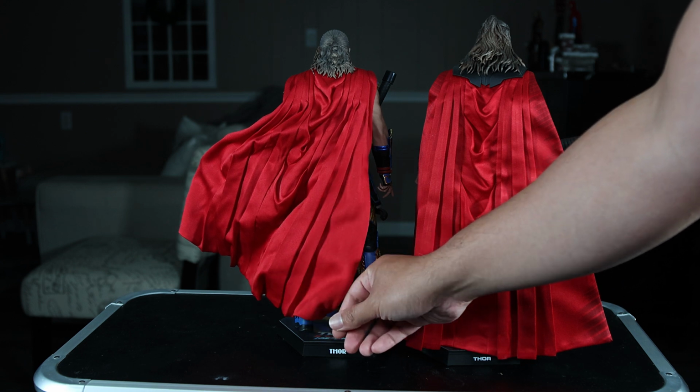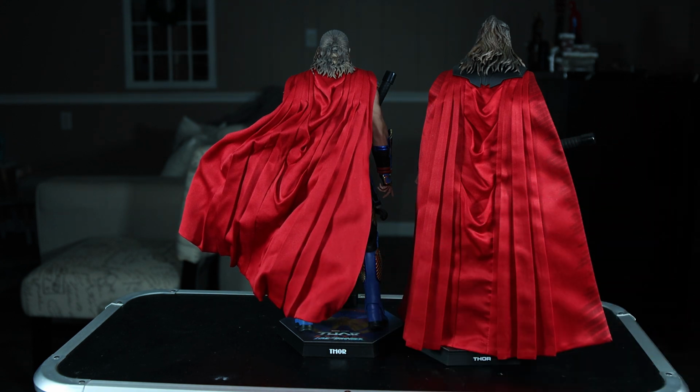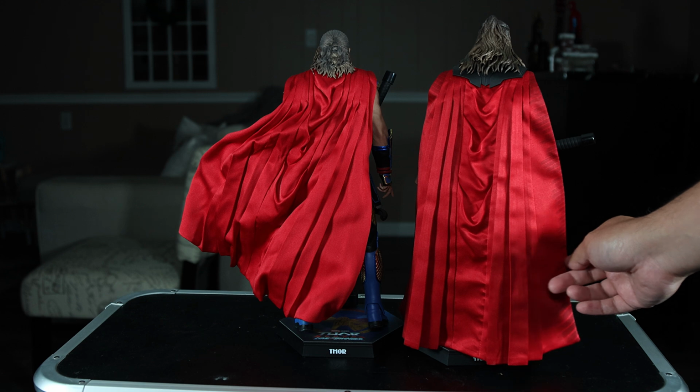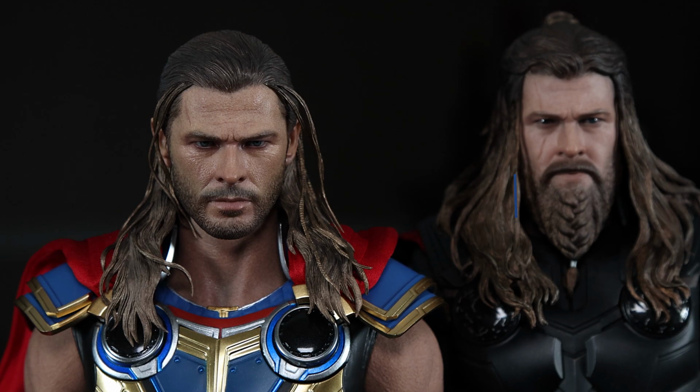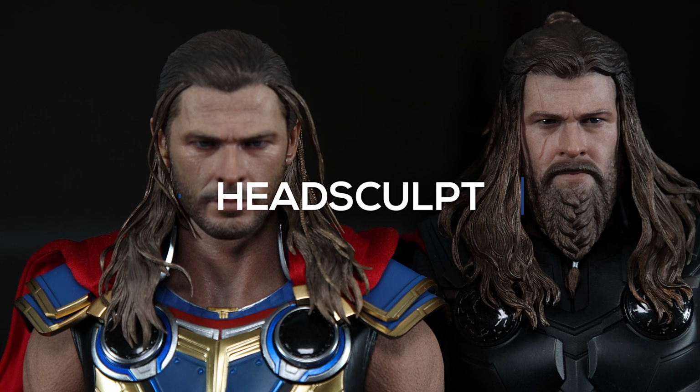Love and Thunder has wires that you could pose freely, and I think the fabric that they used is beautiful. Same goes with Endgame Thor, which just drapes, I think, nicely on him. Could you change it? Sure. I don't really recommend it. And now we're gonna go into the head sculpt.